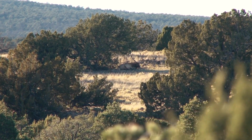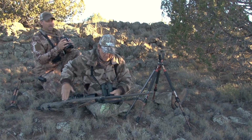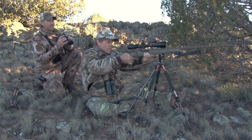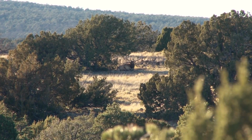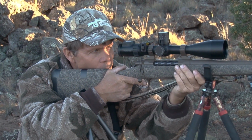So the bull's still laying there. His cows have gotten up by this time. They don't sense us, but they are up. I picked my equipment up, moved slightly down the hill, and got just a little bit better shooting lane. I get back on the bipod and the tripod, and by that time the bull stood up.